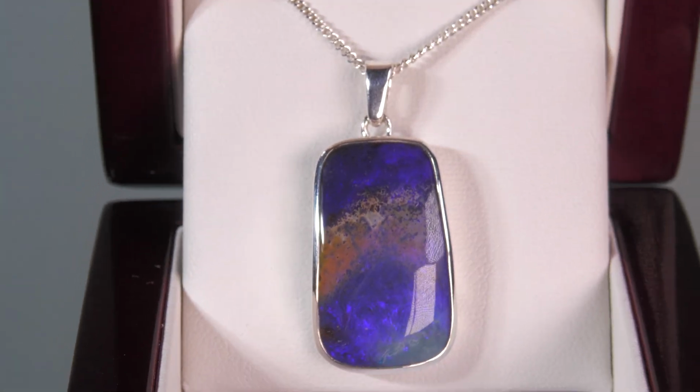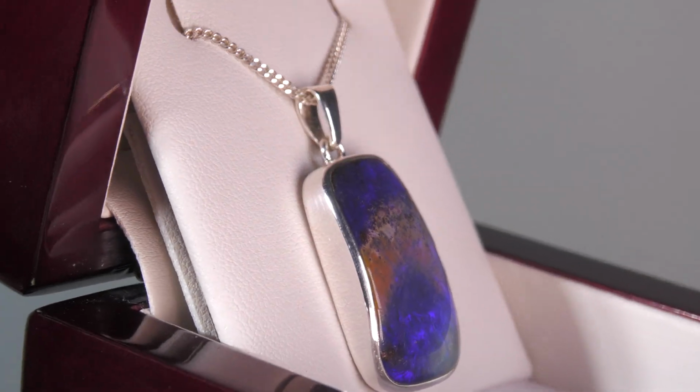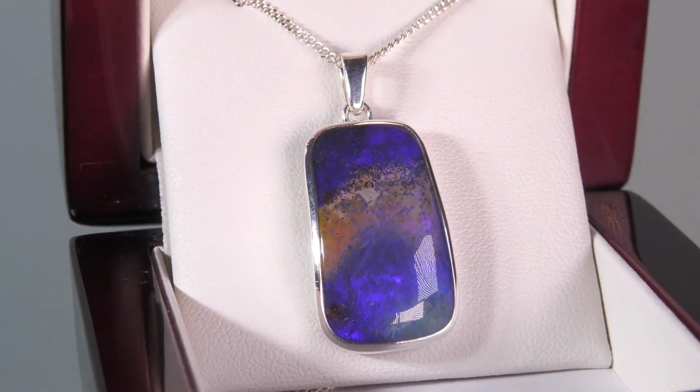Here we have a Queensland Boulder Opal, 100% natural, not a doublet, not a triplet, not synthetic opal. Amazing colours. This really vivid blue.